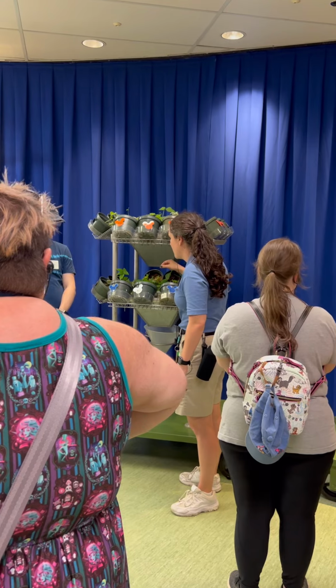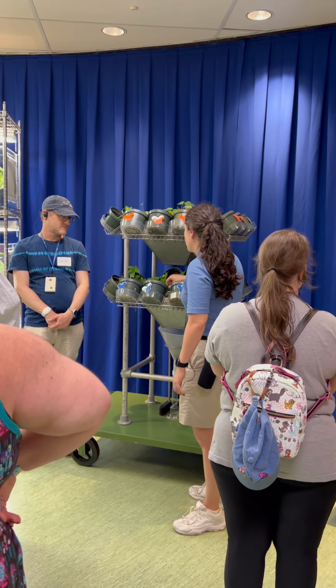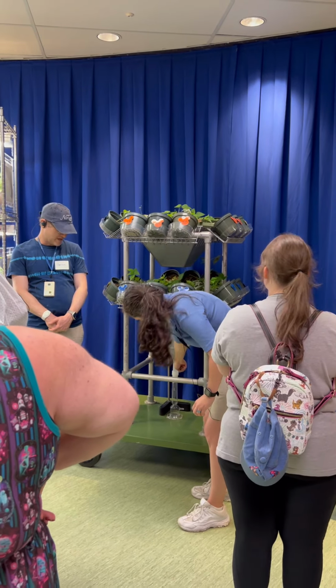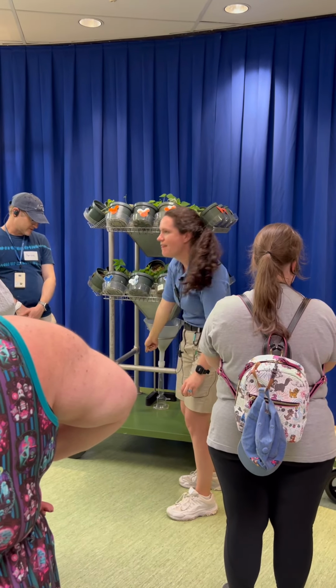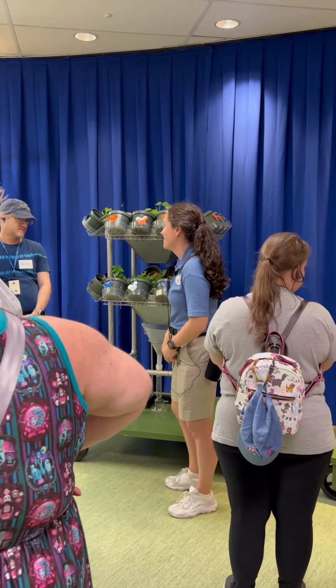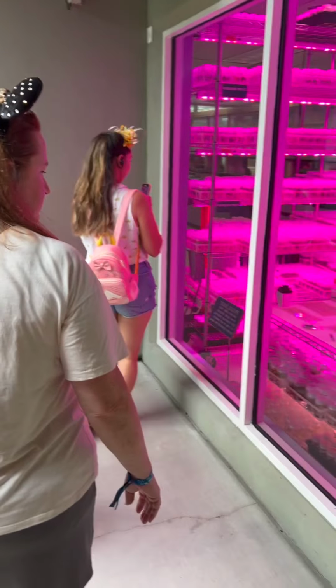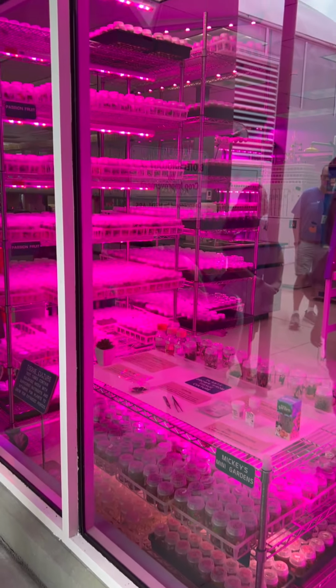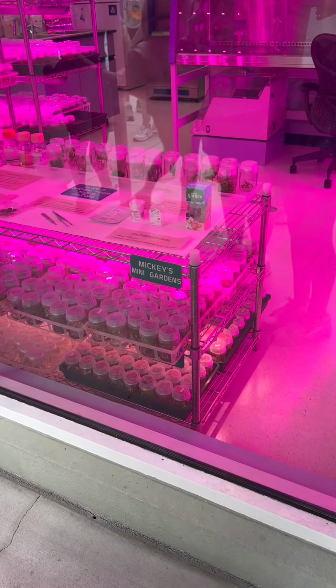eggs in the leaf miner fly larva. The leaf miner fly larva, once they've gotten big enough, will fall out, and then these cups catch the larva, and then we take these cups and we put them in the greenhouse. So those cups that you were holding will eventually go into the greenhouse. They're more sustainable, potentially more nutrient rich, or they yield even more fruit, which can feed more people.